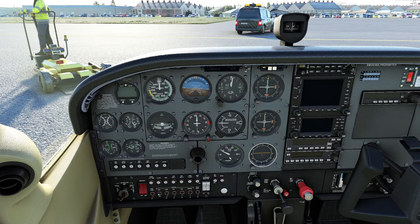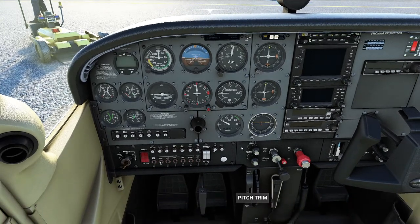All right, we have a good start, and for some reason, you got to push the throttle. Look at this. It's like half the way in, and I'm barely getting 1,000 RPM. Man, this thing makes me crazy sometimes.